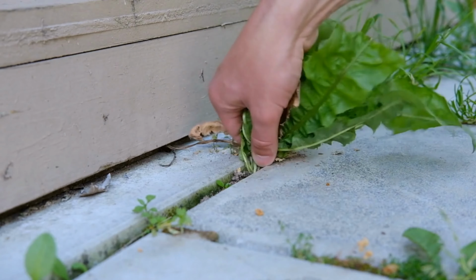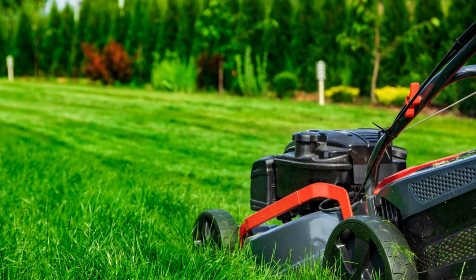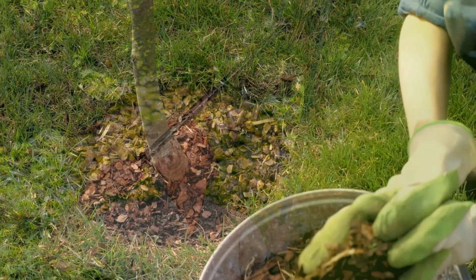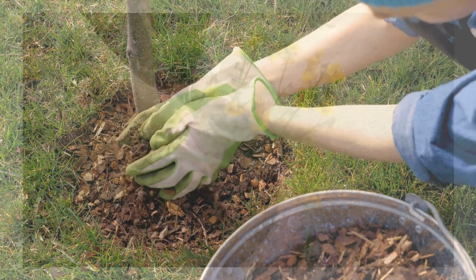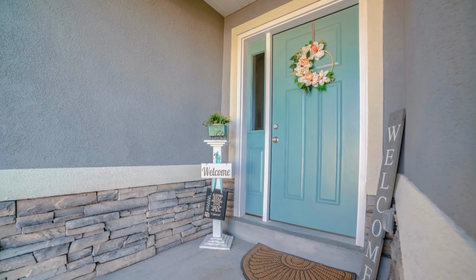Clean your walkways and the driveway, especially from the moss that we get here in the Pacific Northwest. Make sure to have your lawn, hedges, and trees trimmed. Fill in any mulch or gravel that's needed, and consider adding seasonal flowers or decor pieces to make the entrance a warm and welcome invite.